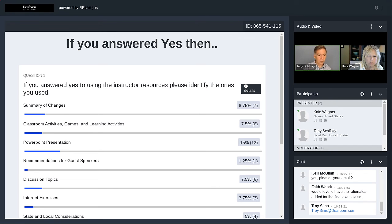And final and alternate final exams and answer keys, 15%. Interesting. I thought that would have been higher. That's new to me. That final exams would have been higher. We spent a lot of time on them. A lot of time and a lot of effort on final exams.